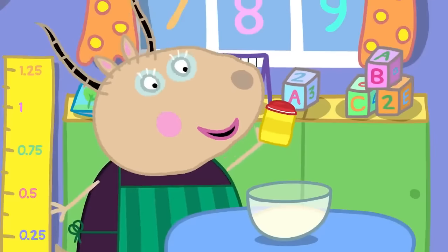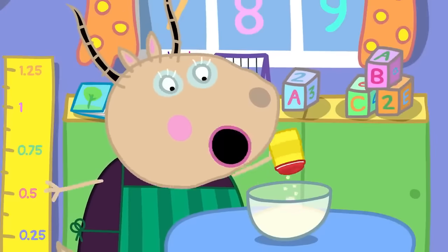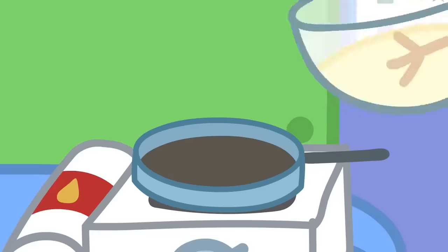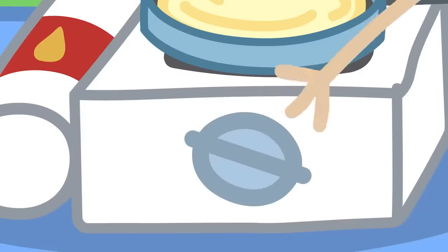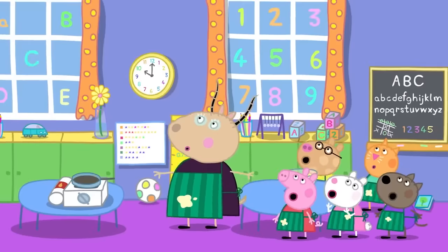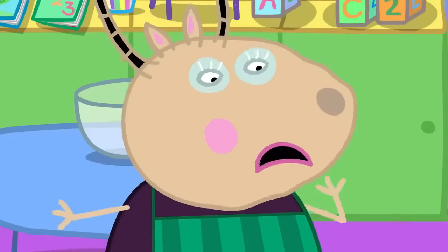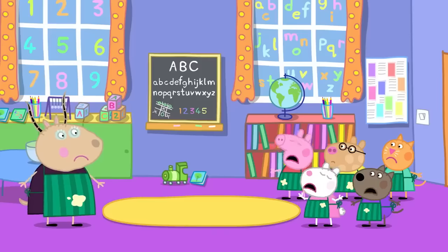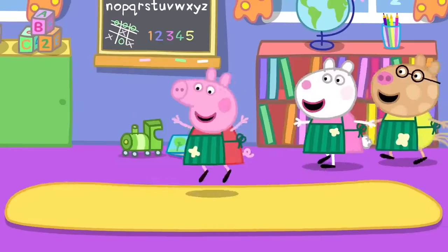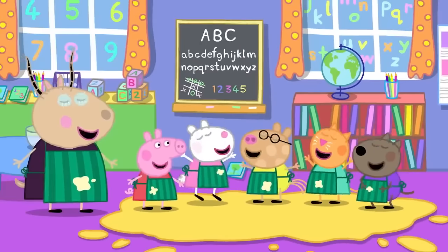Hooray! Baking powder will give us the fluffiest pancake. Just a little will do. Madam Gazelle has added more than a little baking powder. The pancake is getting bigger and bigger. Oh dear! I'm not sure we can eat this, children. Aww. But it makes a great trampoline. Peppa loves Pancake Day. Everyone loves Pancake Day.